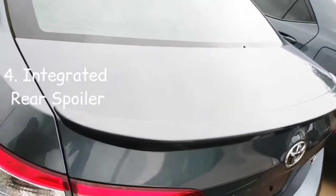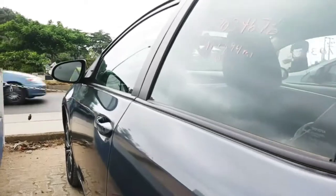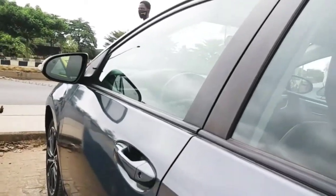Another thing, and I think the last one to note, is the boot. It has this small spoiler. It's not effective like that, but it just makes the car look more integrated. And the design, I love the design of the car. It looks very matured, probably too matured for its own good, but I think this is supposed to be a small executive car. So the design follows that ethos very well.